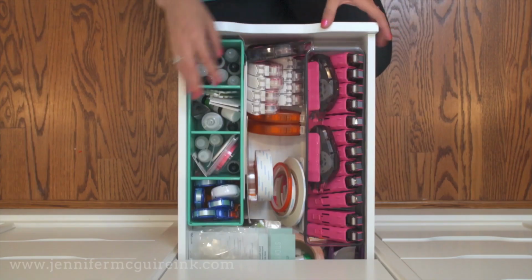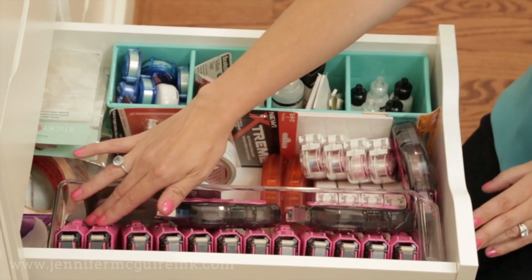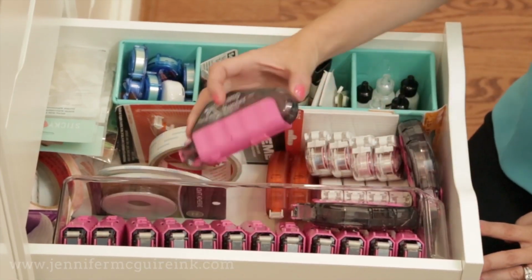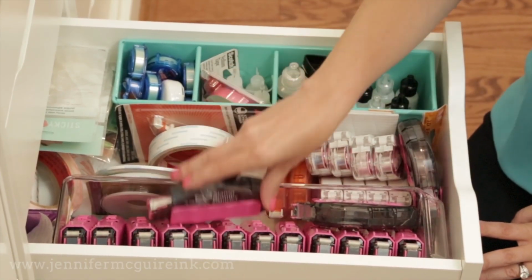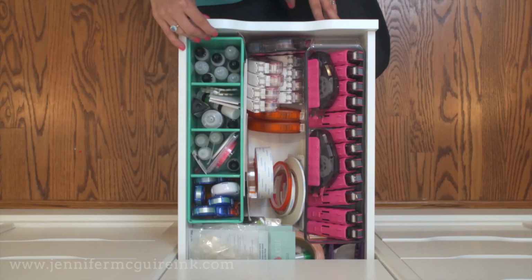I go through a lot of adhesive, so I have a couple drawers for adhesive. I used to teach classes, so I have a bunch of my favorite adhesive, which is the Tombow Stamp Runner. I have them refilled so they're ready to go when I run out. I have some of my other favorite adhesives here also.